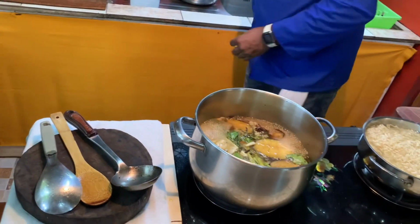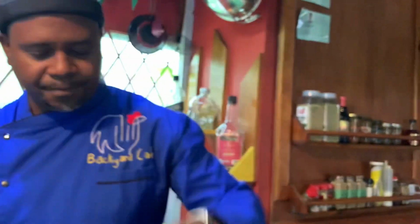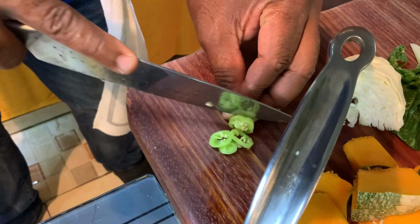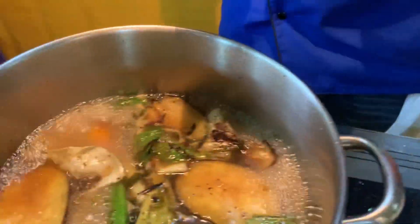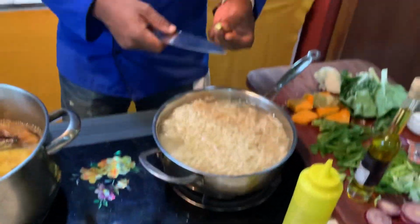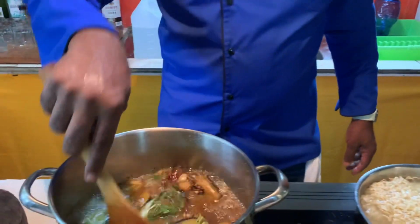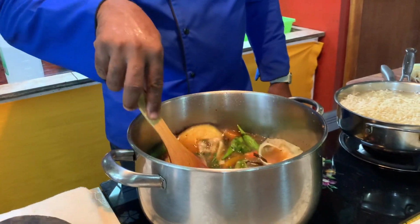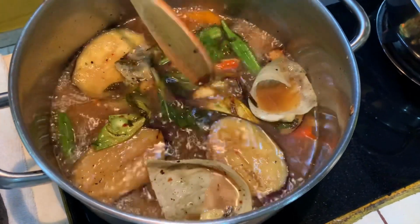I'm going to slice up some of my wiri wiri pepper. This is the green wiri wiri pepper right here. I need my spicy ramens. Boom. Add that to the broth. Now, give it a stir. Now, look at the color of that broth right there. Thanks to the eggplant, it gives me that rich, dark look from the skin.